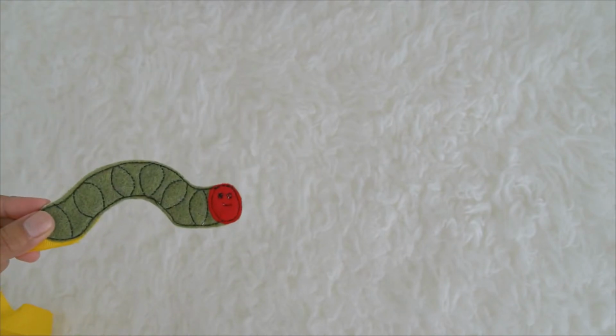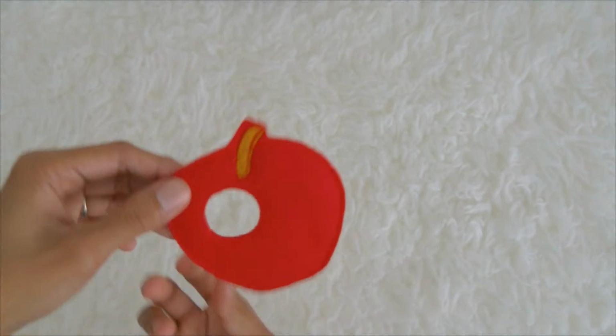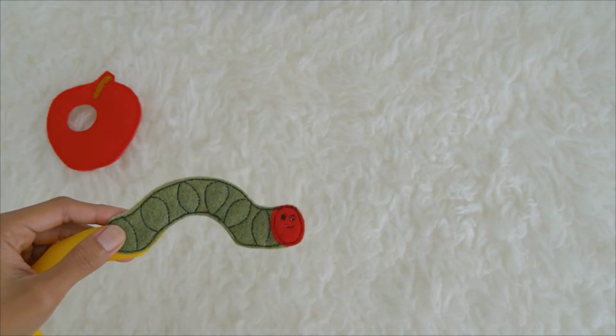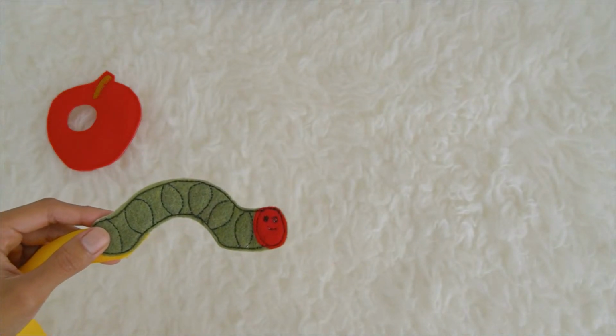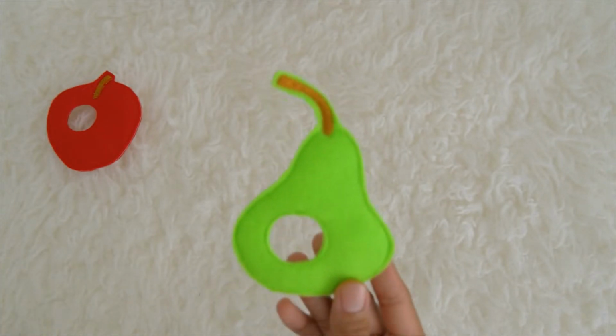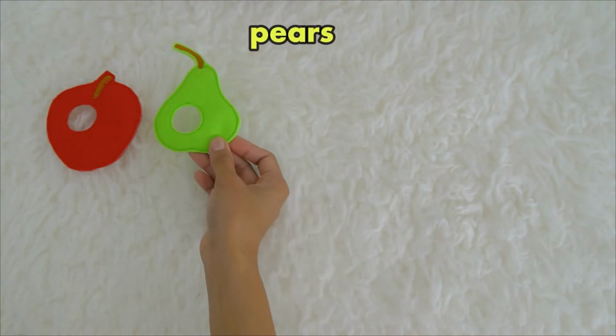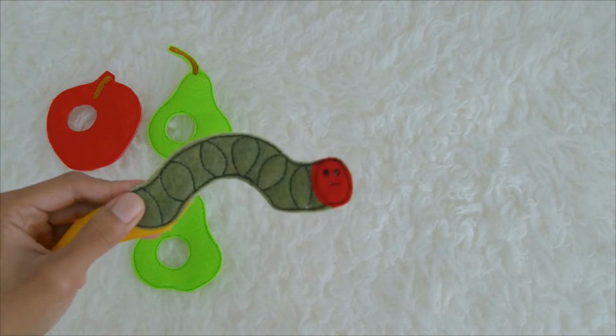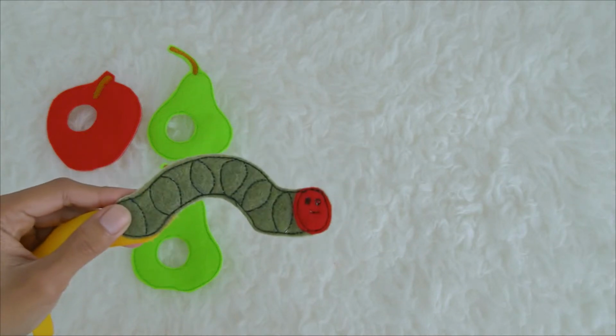On Monday, the caterpillar ate through one apple. One apple. On Tuesday, he ate through... Do you remember what the caterpillar ate on Tuesday? The caterpillar ate through two pears. One, two. Two pears. But he was still hungry.